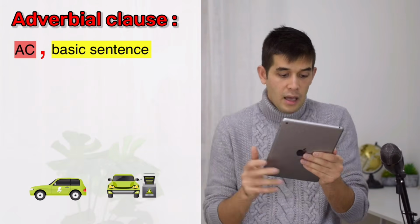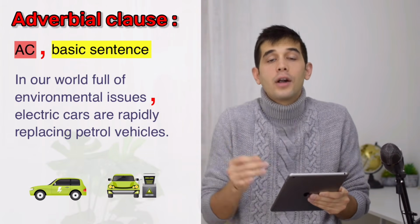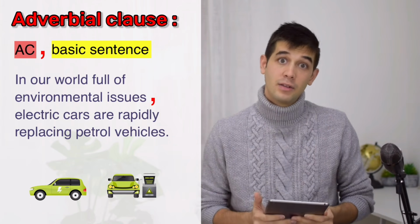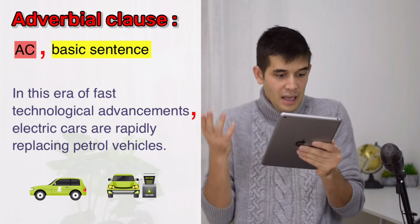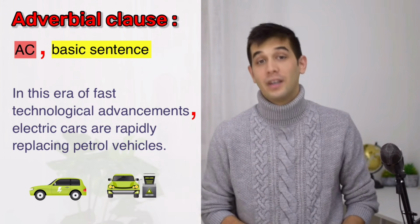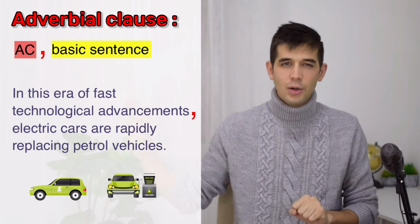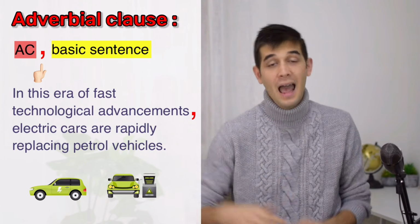Or look at this one. In our world full of environmental issues, electric cars are rapidly replacing petrol vehicles. Again, there is a comma in between. Or an adverbial clause of time. Look at this one. In this era of fast technological advancements, electric cars are rapidly replacing petrol vehicles. Again, there is a comma. So the point is, if we use adverbial clauses before a basic sentence, we need to use a comma after the adverbial clause.